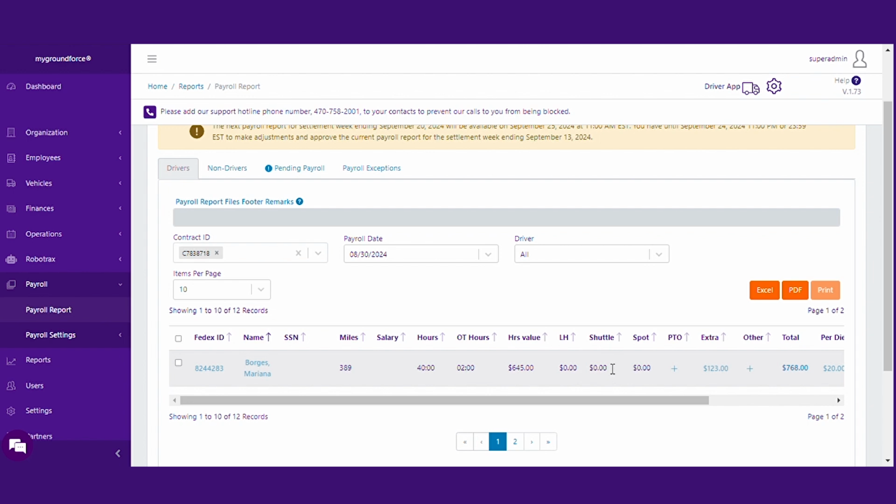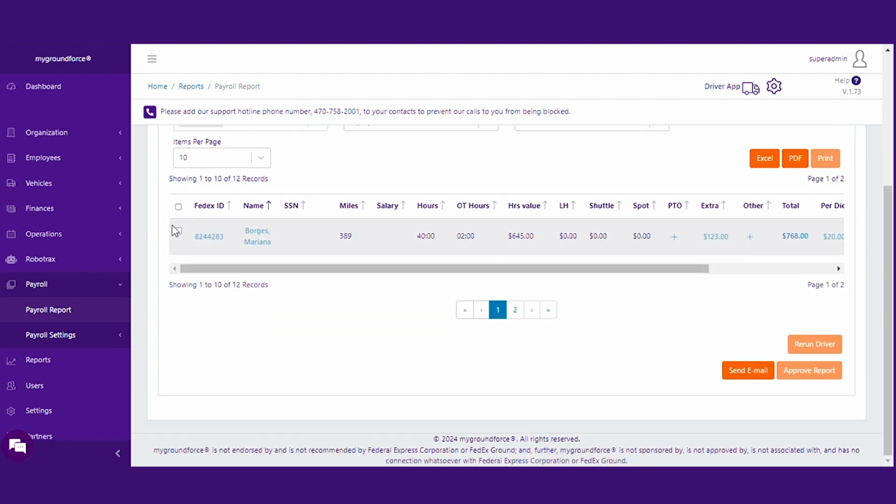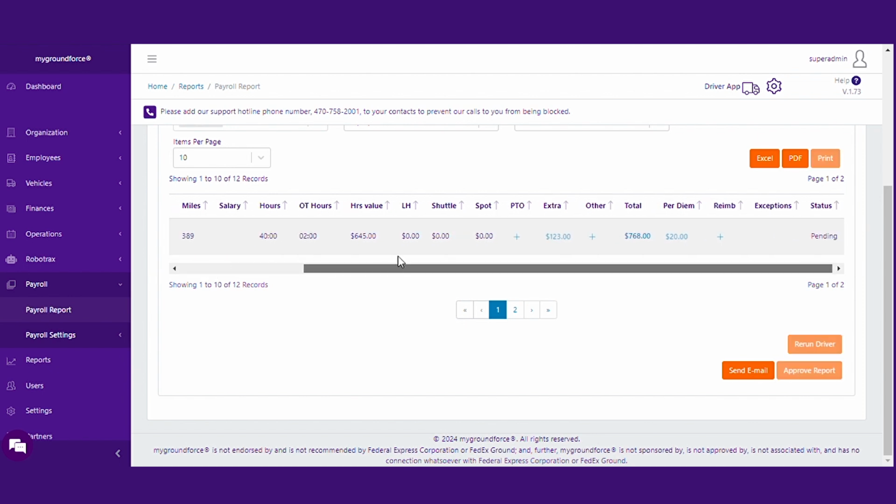Now, just select the driver, click the Rerun Driver button, and the driver will be recalculated with the most recent payment information registered. We also have a new column called Deceptions, where all the deceptions related to this driver will be displayed. This is for informational purposes only.